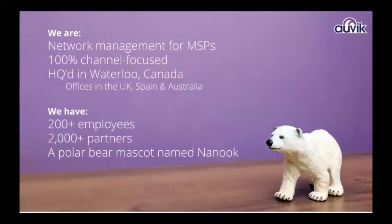First and foremost, we are network management for MSPs. That is Auvik. We are 100% channel focused, so we focus entirely on working with our MSP partners to deliver SMB network management to the world. Being 100% channel focused, we avoid any sort of channel conflict and really work closely with our partners to help deliver that. We are headquartered in Waterloo, Canada, so I know we probably have a global audience here. We have offices in the UK, an office in Spain, an office in Australia, and have many customers throughout the English-speaking world and many other countries as well.